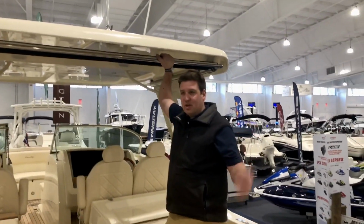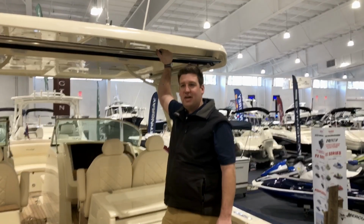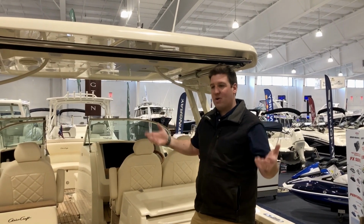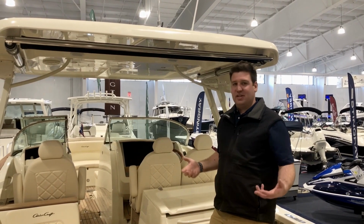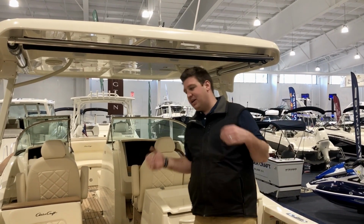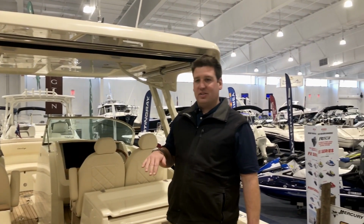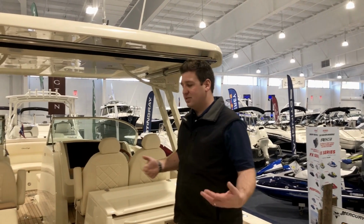So the Calypsos are built on the same hull as the Catalina models, which means it's a much more aggressively flared, stable, powerful hull than traditional Chris Craft hulls. What this means is that you can go out in almost anything and be reasonably comfortable. Like I said, it's the same hull as the Catalina. The difference with the Calypso is that it's a dual console boat, as you can see, versus a center console.